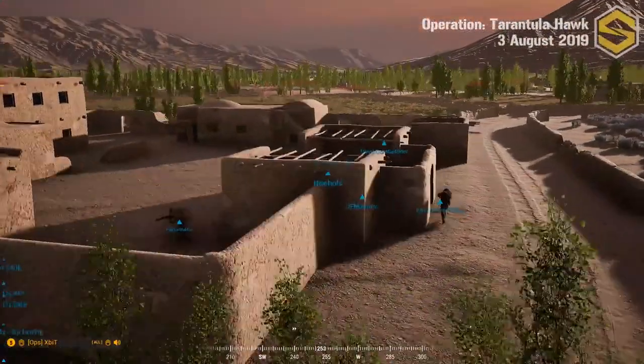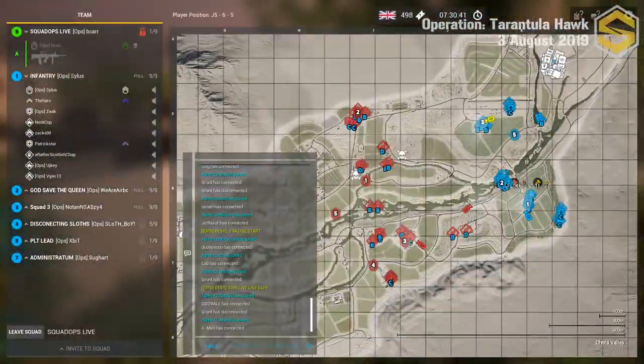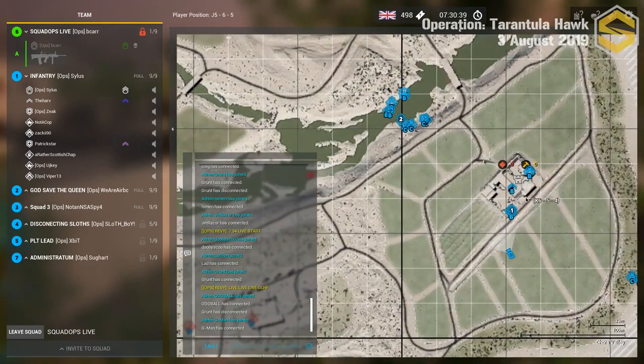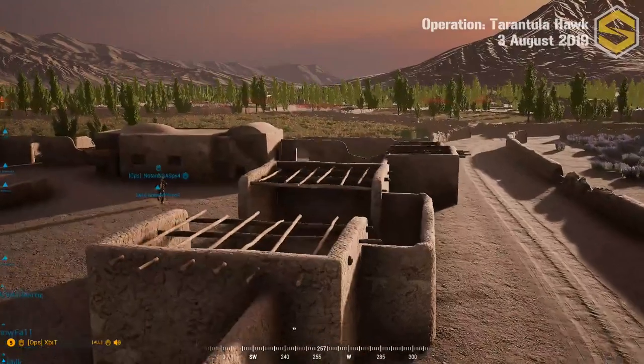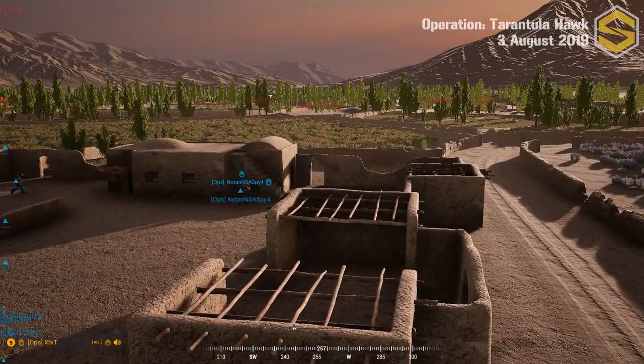Alright, copy that. Go ahead and put down that FOB. Location secured. And that is the initial. Alright, copy that, three. Go ahead and get some glasses. Location to your done. To see if they're moving to our north or our south.